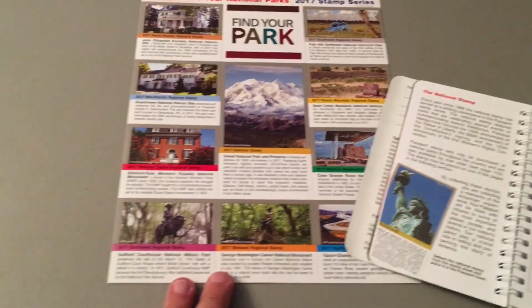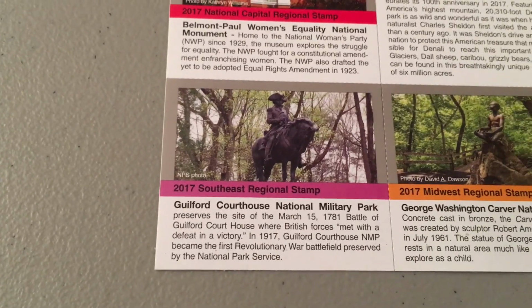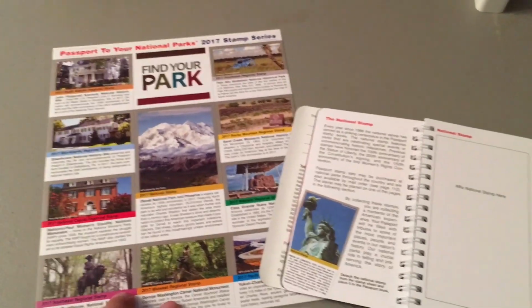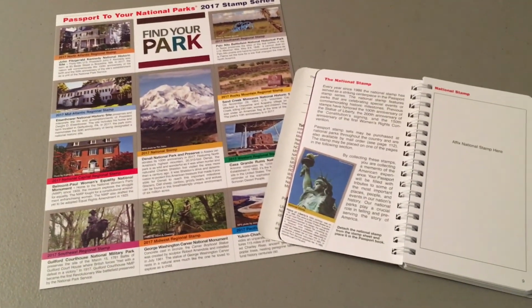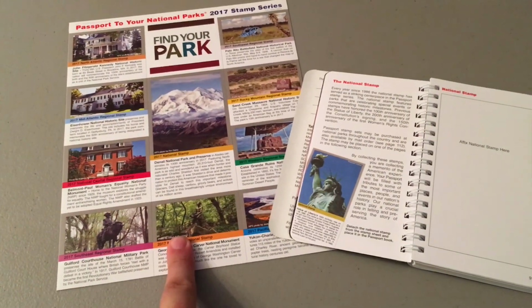And since we're in the southeast, let's see here, Guilford Courthouse National Military Park, which is not too far away from us, so that's definitely somewhere we'll be checking out in the future. So we're going to be adding these stamps to our passport, and if you go check out the national parks, this is what you've got to look forward to if you spend the $10 to actually get the passport and the $4.99 to get the stamps.